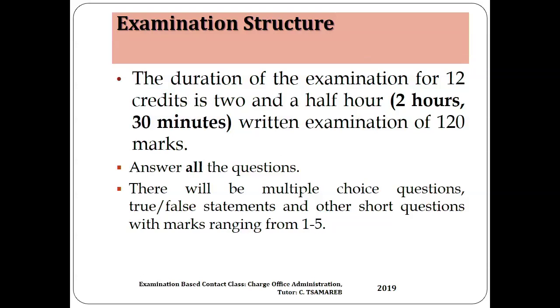The examination structure: the duration of your examination for 12 credits is always 2.5 hours, 2 hours and 30 minutes, written examination of 120 marks. Your scripts always count 120 marks because you are on the level that counts 120. You need to answer all the questions. If there are questions that you need to select, you will be given instructions to do so in your paper.